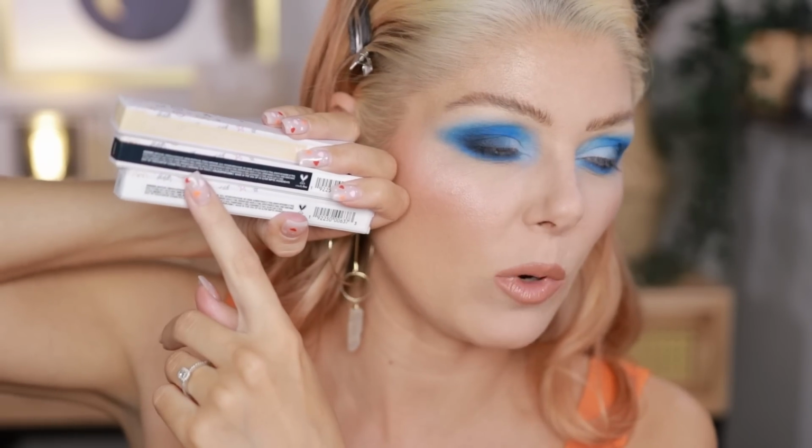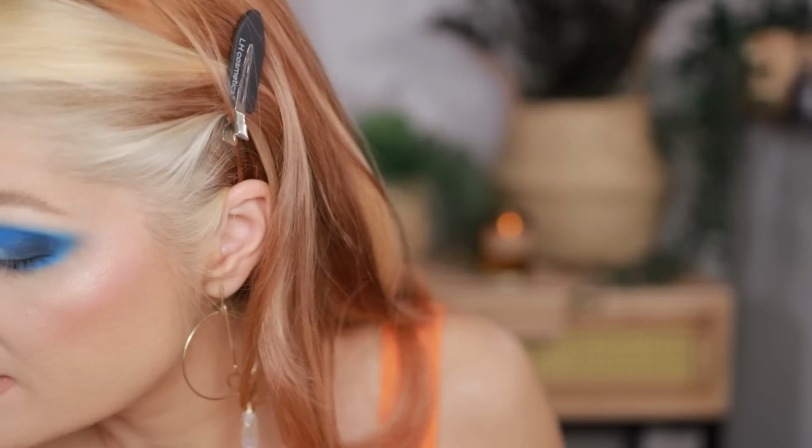And then I have some cream gel liners, and same here, they sent me some more neutral colors. It is a white, it is a black, and it is a beige. So I'm gonna use the white one, but I have that over here, so I don't need to unpack this one. They also have some mascaras here.